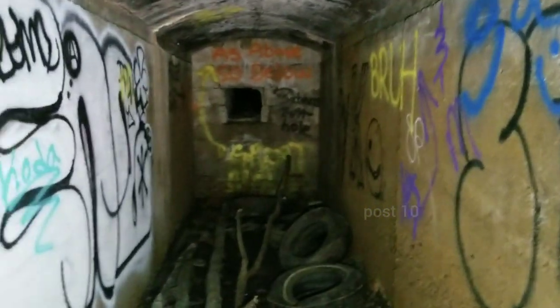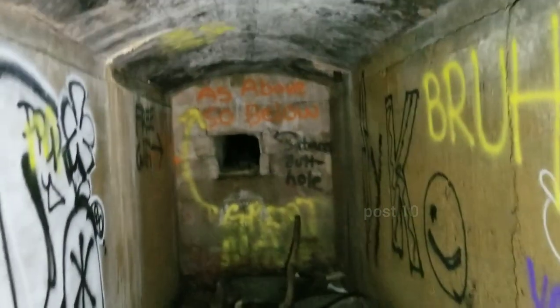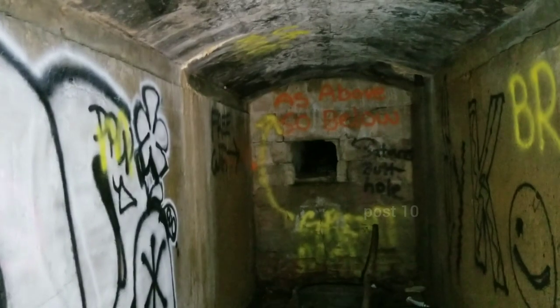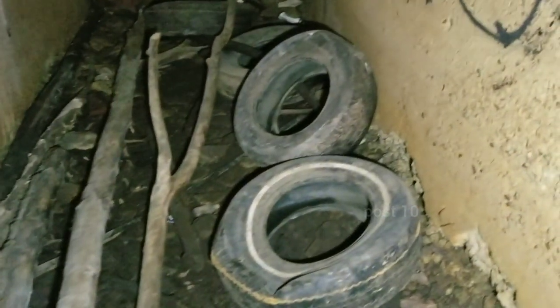Everybody calls this the drainage tunnel. In a sense, it's drainage. The way it's set up, it looks more like a long septic tank, actually. Got four tires in here. Somebody dumped. Whoa. Got a frog in here.